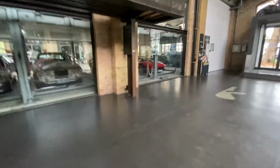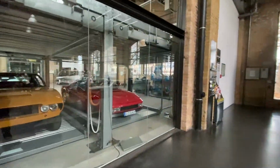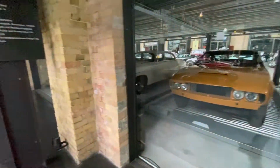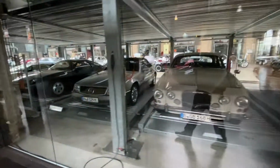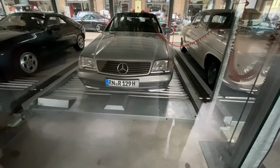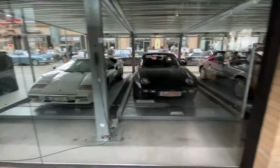Let's check out the garages. These are the owner's pride and joys. I'm not sure if they rent the place or how much they pay to rent the garage, but you see this vehicle has seasonal plates, so you can drive that on the road between April and October. So you don't have to pay as much road tax or whatever.